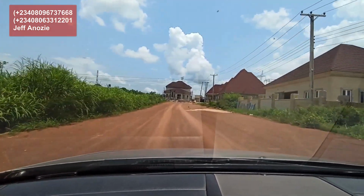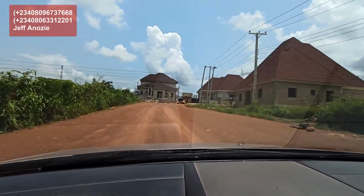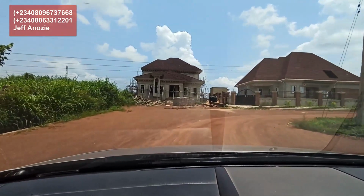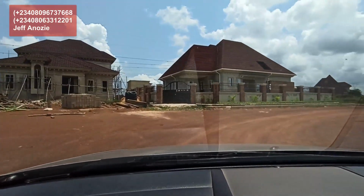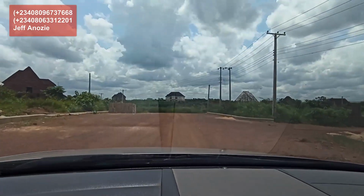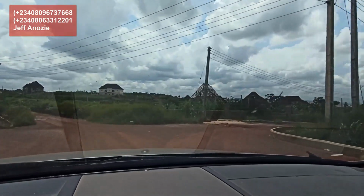If you check on the upper right corner of this video, you'll see a link to that video I've done before. This is just an update video of this particular estate, and yes, we're driving to the estate. From the Centenary gate, the first turn on the right is where we just entered. And then as you can see, there are houses around here.